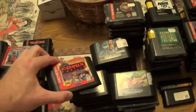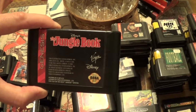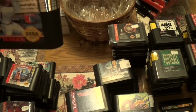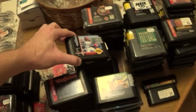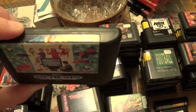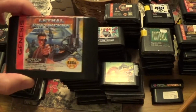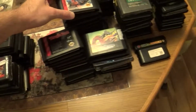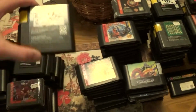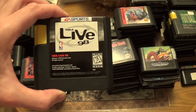Comic Zone. Another one from childhood, The Jungle Book. RBI Baseball 4. Art Alive. Lethal Enforcers. NBA Live 97. NBA Live 98.